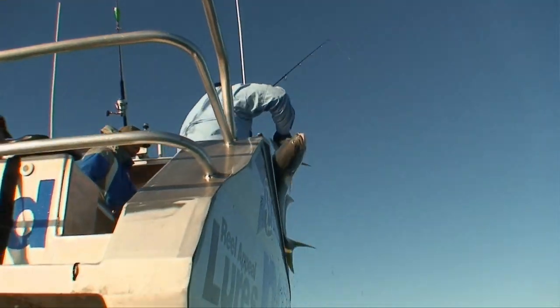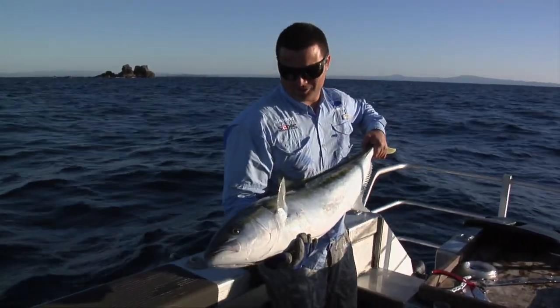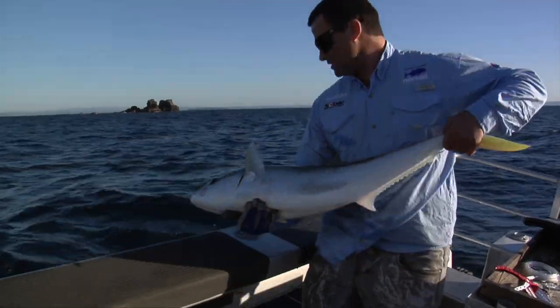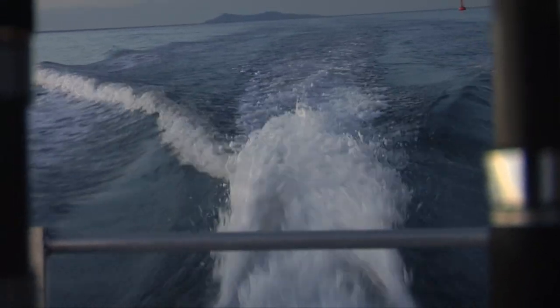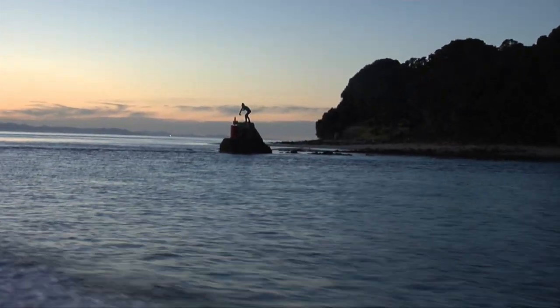So this is a nice average size kingy that we encounter here in Tauranga. Good fighting on the top water gear and jigs as well, so they're here to play ball. We'll let them go and grab another one, eh? Nice work. After the hot half hour when the fish went nuts, it was time to head home and we were treated to a great ride and a stunning evening.